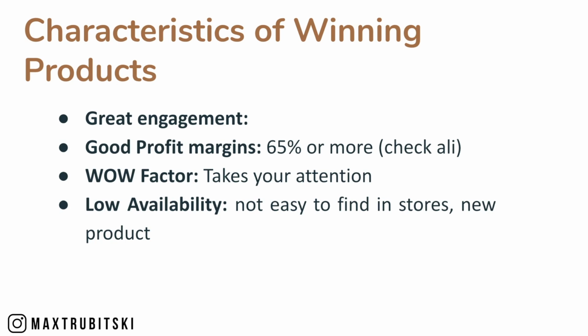So I make it a rule of thumb to only find products with at least 65% or more in profit margins, because then that gives me a reason to scale hard and make it into a real brand.